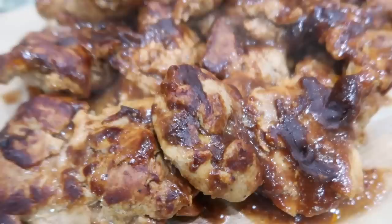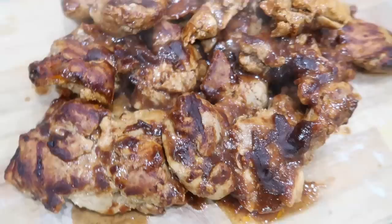I actually have a really good meal in my crock pot for dinner tonight. Haven't shared that one with you, I don't think. It's real good. Maybe one day I will.